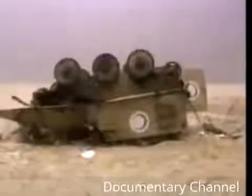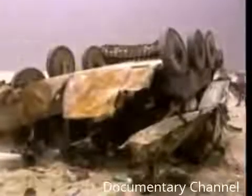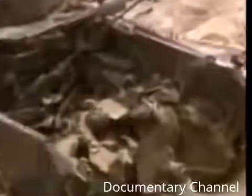After weeks of aerial bombardment, only a few Iraqi units still had the stomach for a fight. The Iraqi 5th Mechanized Division, which had fought at Kafji, tried to resist the Marine attack.